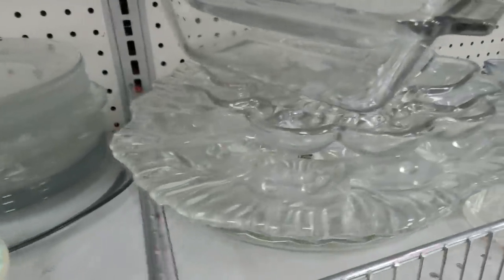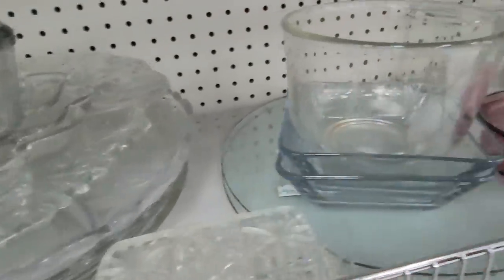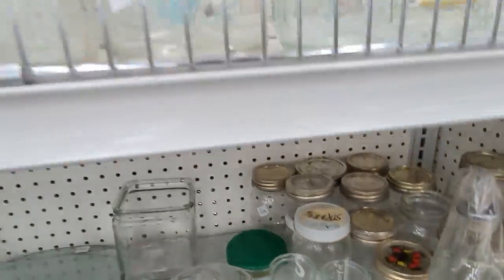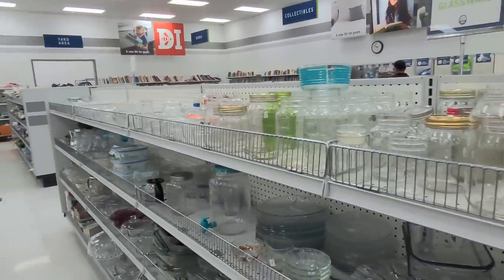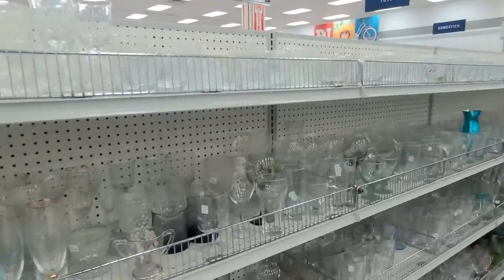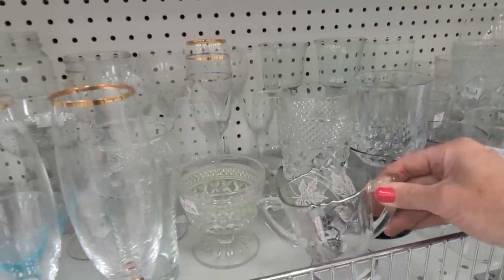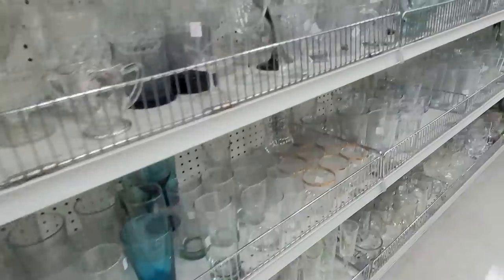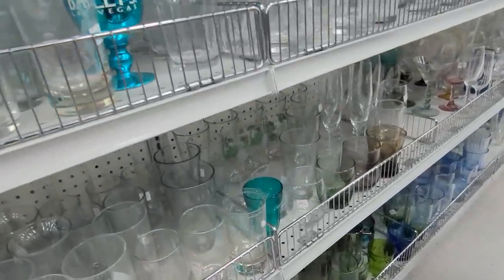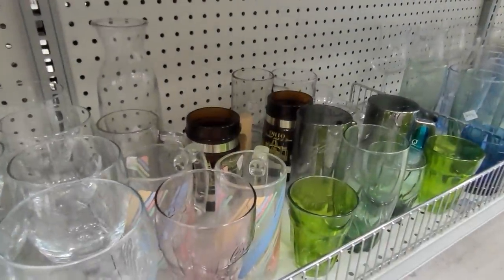Jake is following behind me with the black light just to see if by any chance there's any uranium glass on the shelf, and it will glow green for him. That was an Anchor Hocking butter dish. I have one of those in my inventory if anybody is interested, but I'm not going to pick up a second one. As you can see, this whole aisle is glass. The little silver overlay, open sugar there. So many pieces.